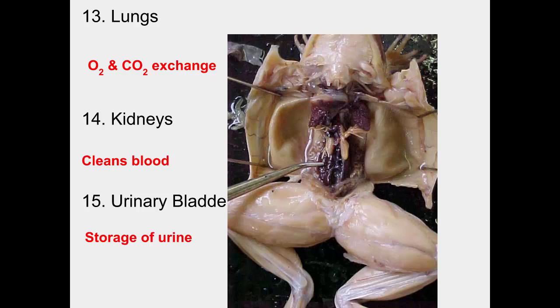The urinary bladder is hard to see. It's way down here. But the kidneys connect to that bladder down here where the urine is stored.